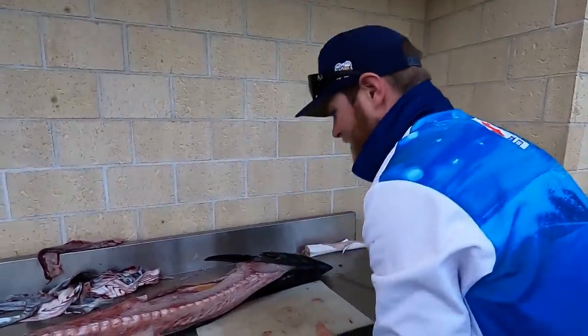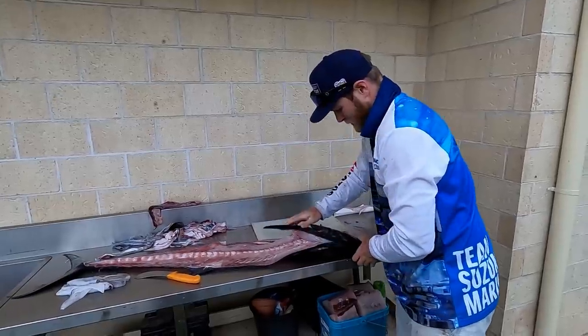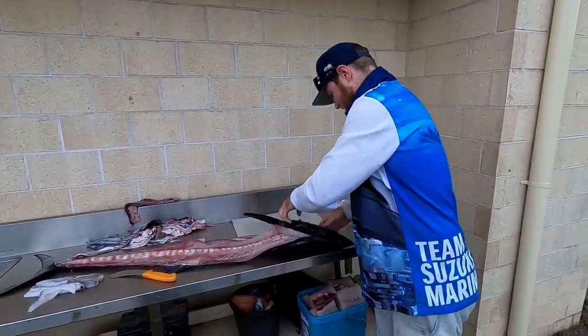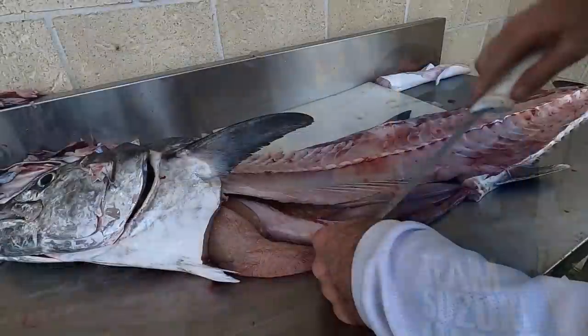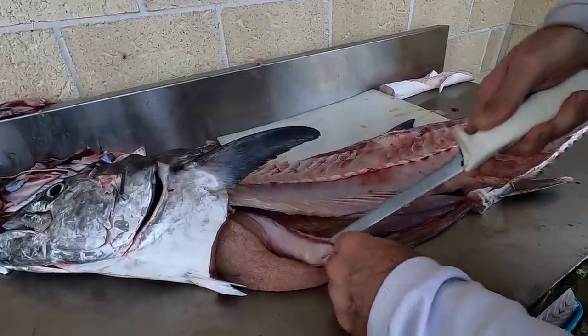Now, curiosity will always get the better of you. Gonna have a quick look inside its guts, see what it's been eating. Oh, not a great deal. There's something up there.